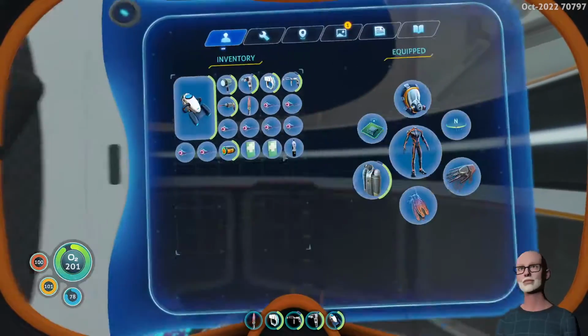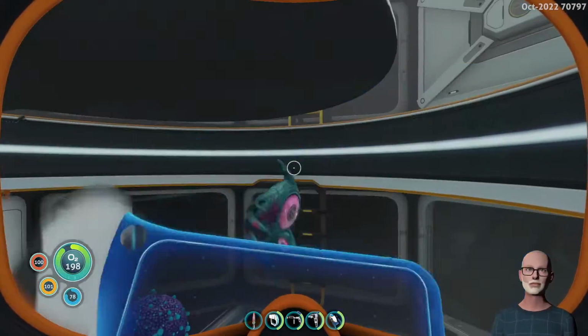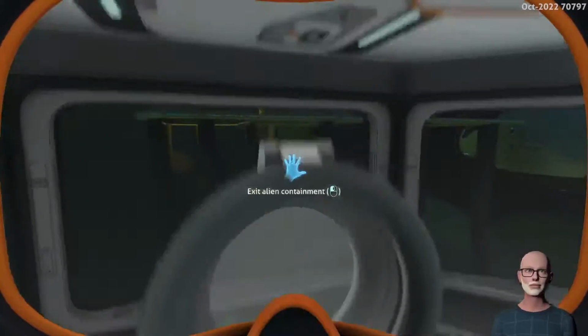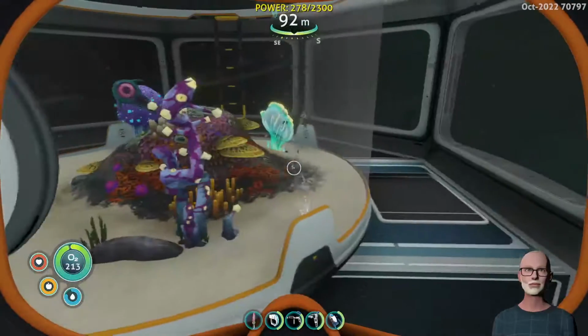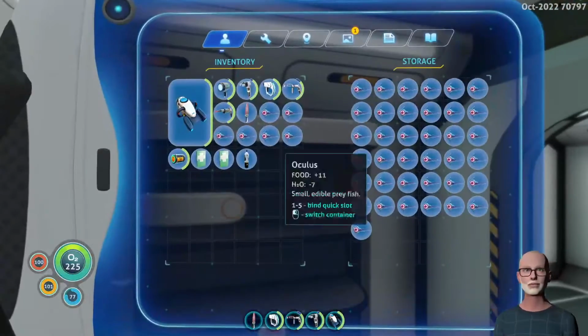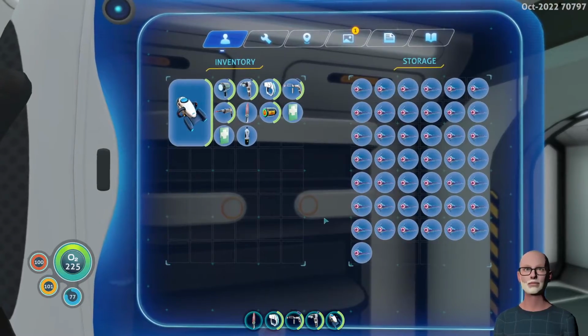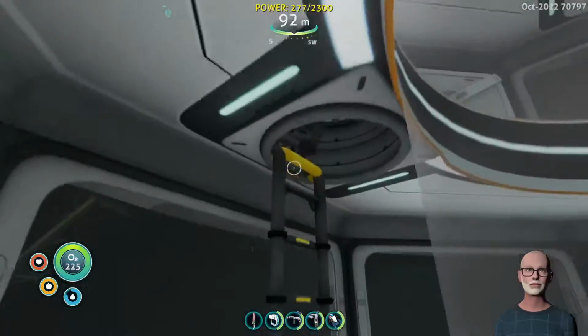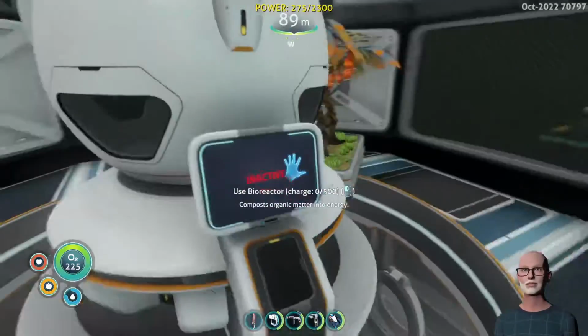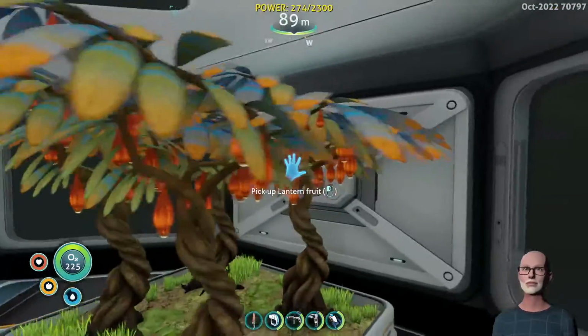I didn't want to eat them. Really not. I wanted to let them go, not eat them. That was a stupid mistake. So I'm going to put them in here. What I'm trying out is something else to see if it's better. So I've planted these trees next to the power.